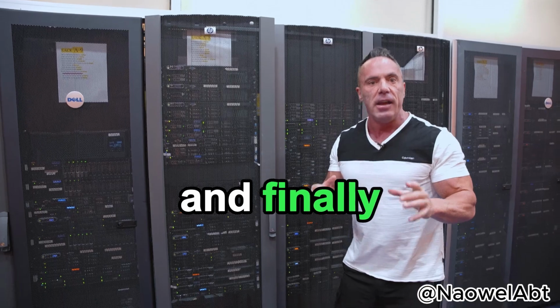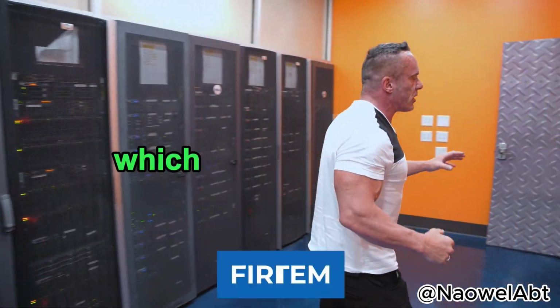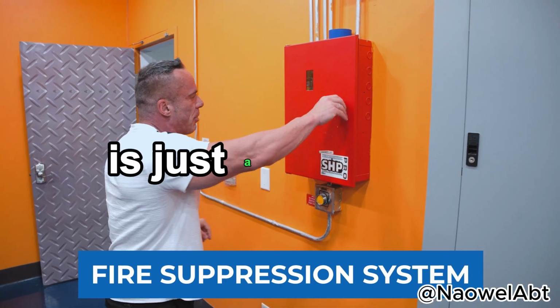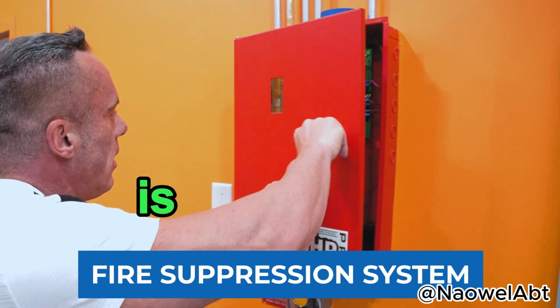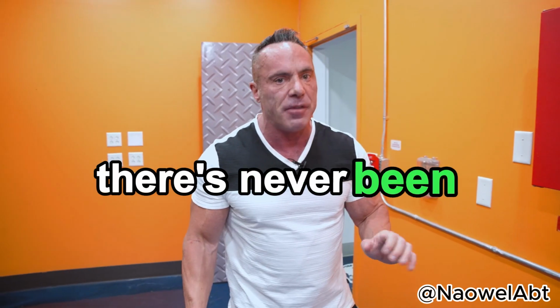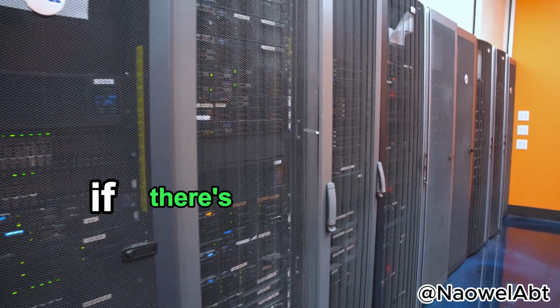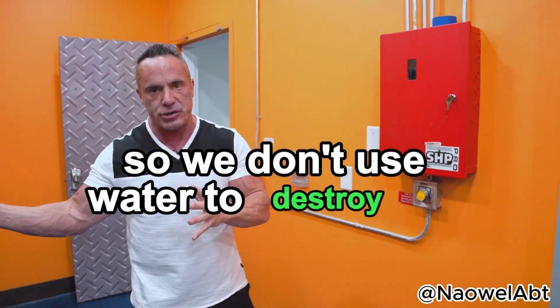And finally, if God forbid there was ever a fire in this room, we have here what's called a fire suppression system. What this system does, it's just a bunch of electronics behind here, but we can open it up, okay, is if God forbid there was a fire, and in 25 years there's never been a fire, but it will snuff out all the oxygen in this room. If there's no oxygen, then the fire goes out, right? So we don't use water to destroy the equipment.